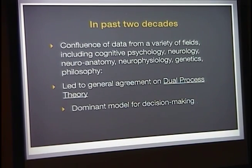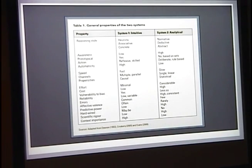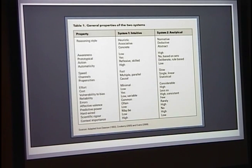In the past few decades, there's been a confluence of data, again the same concept, from a variety of different fields, and everybody who studies decision-making agrees on this model of dual process theory. It basically states that there are two ways we think, which is what I've been presenting to you: an intuitive system one and a rational system two. And the properties of the systems we've discussed: fast heuristic level thinking versus deductive thinking. The awareness in system one, or intuitive, is very low, versus high when we're in analytical mode, very aware when we're thinking analytically.